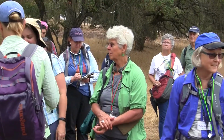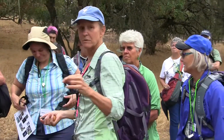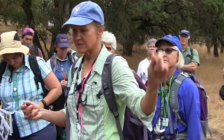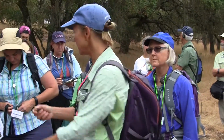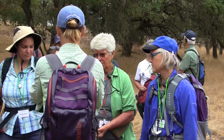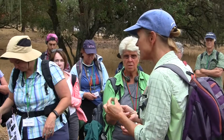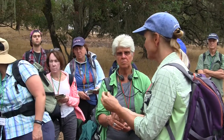Bumpy. And coast live oak, which is a red oak, all around here you'll see they have scaly acorn caps. So scaly, bumpy. And when you start using your oak identification card, that's often the first thing you look at: is it bumpy or not? That narrows it down a little bit.